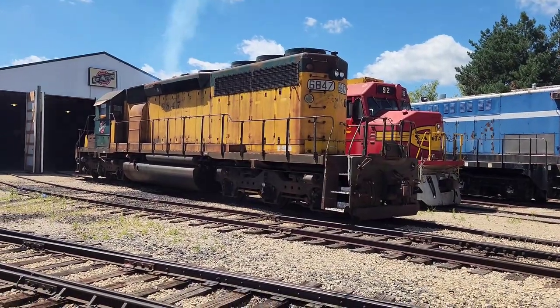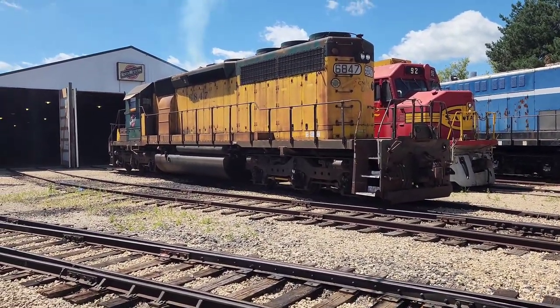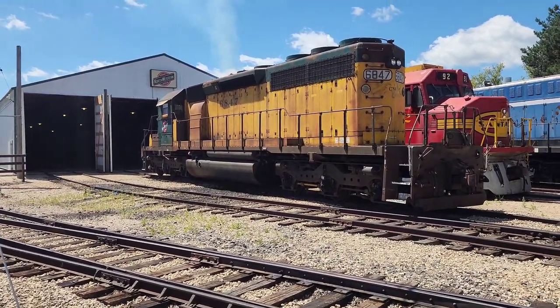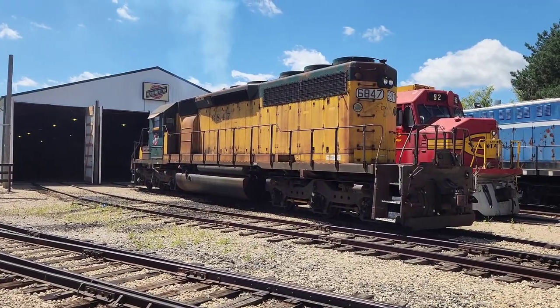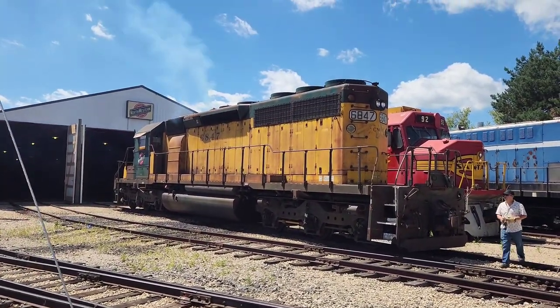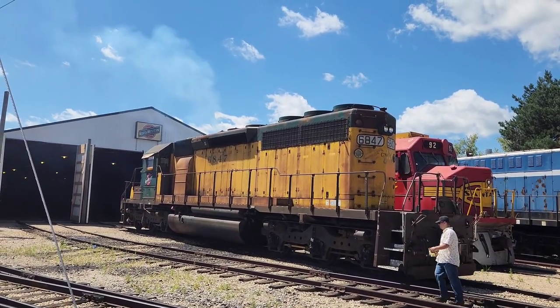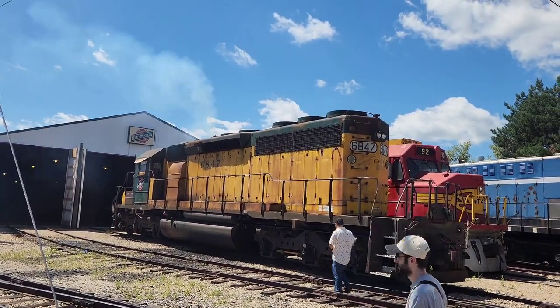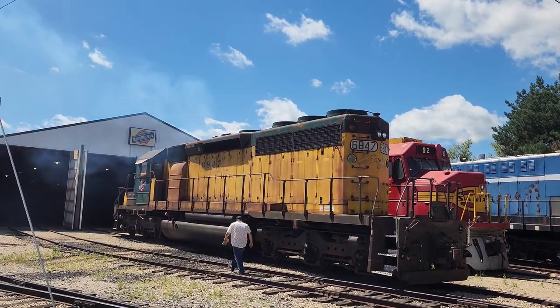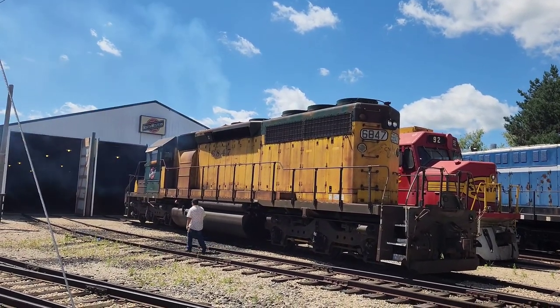And here we have one of my favorite locomotives, C&NW 6847, the SD40-2. One of my favorite diesel locomotives. She's a beauty. Awesome locomotive.